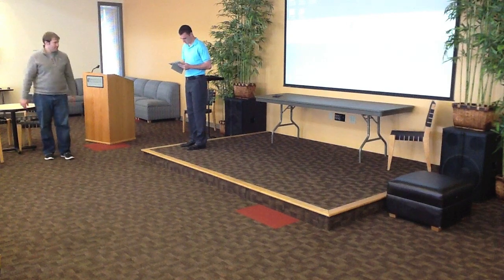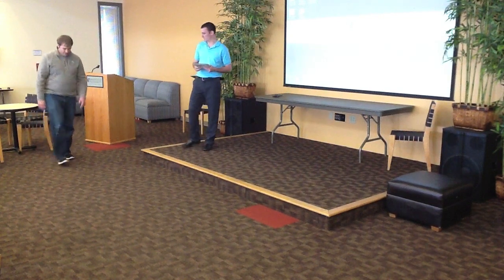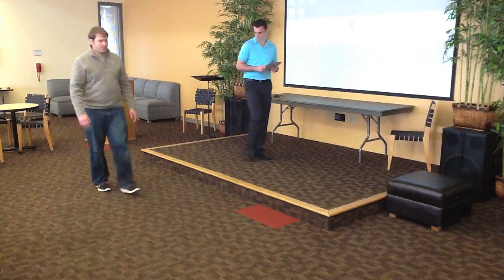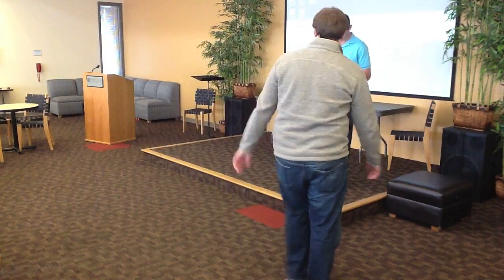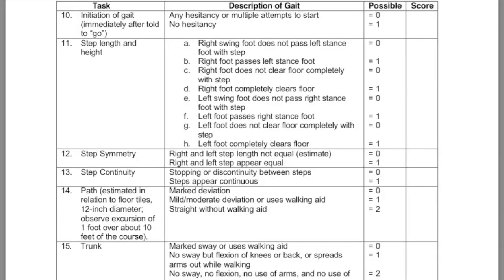Go back. Okay, go ahead. Good job. Alright. For number 10, his initiation of gait, the patient scored a 1 because he did not hesitate. For number 11, the patient was scored a 1 for the swing phase and foot clearance in both his right and left foot. For the next down and back, I looked to see if the patient's steps were symmetrical in length and if his steps were continuous.